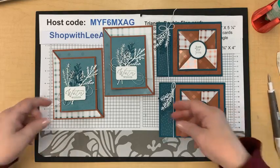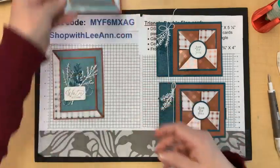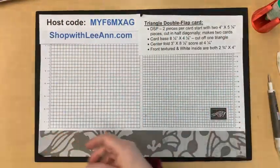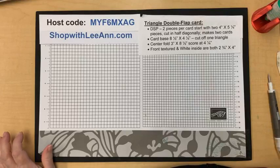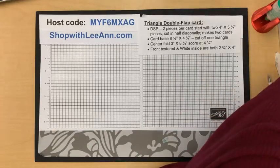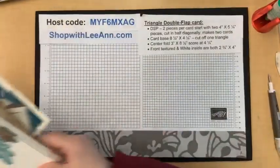Okay, so I promised you, and I'm gonna have to be real careful with this one. That one's going in a special place so I don't ruin it. I promised you that I would show you some swaps featuring the Autumn Leaves bundle. Don't get them mixed up, Leanne.